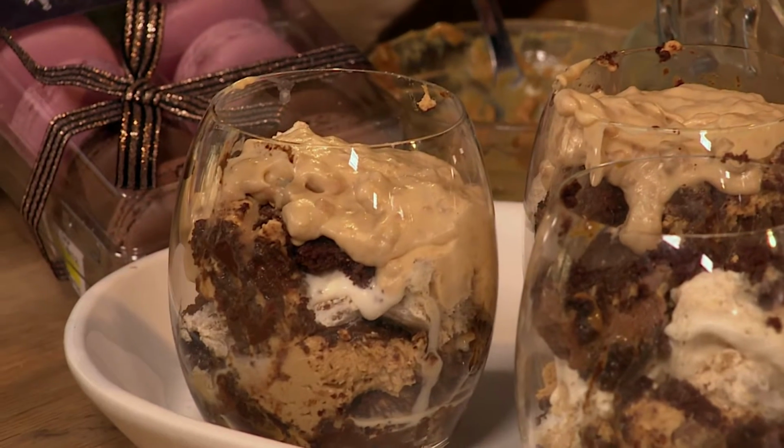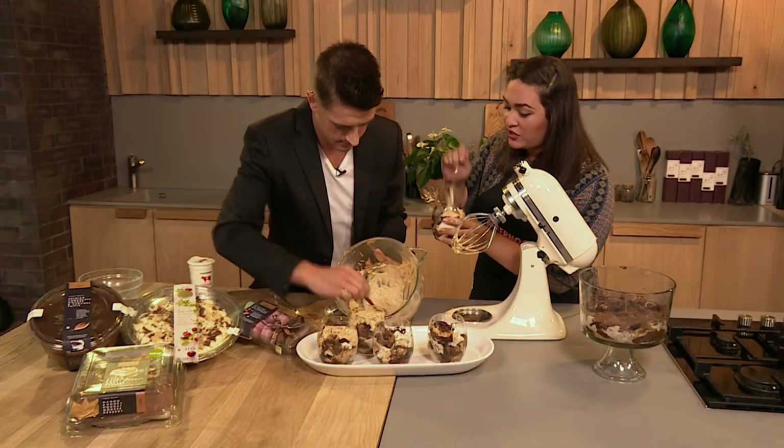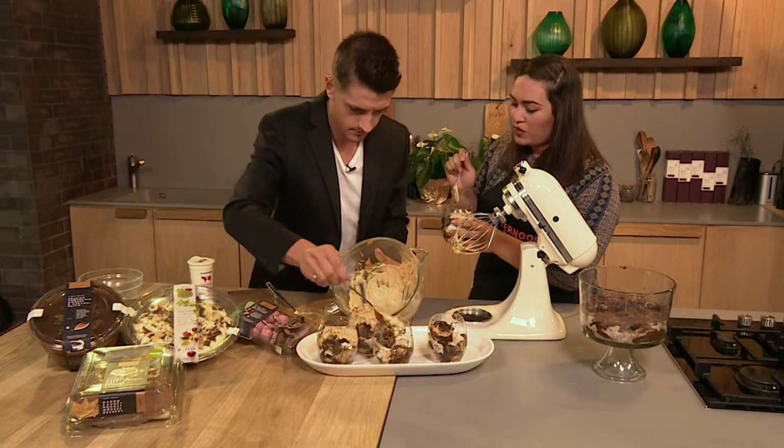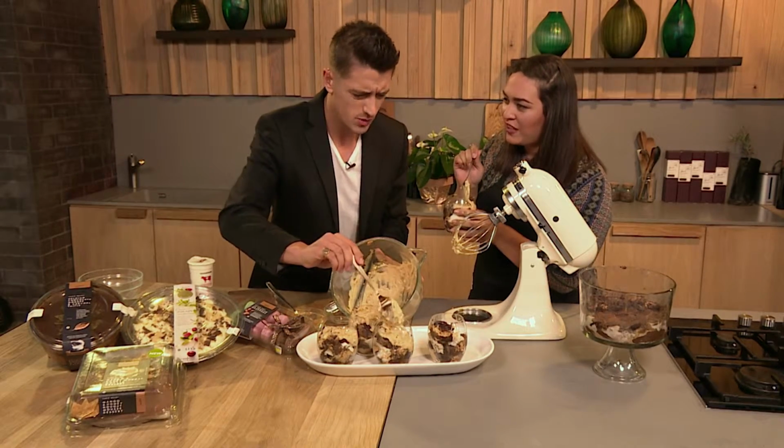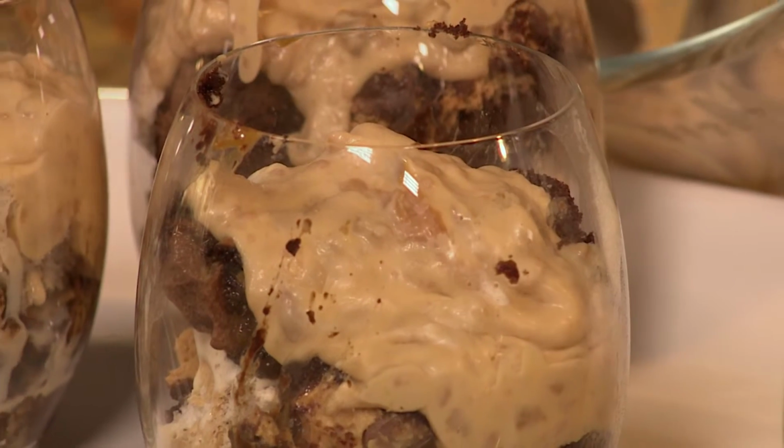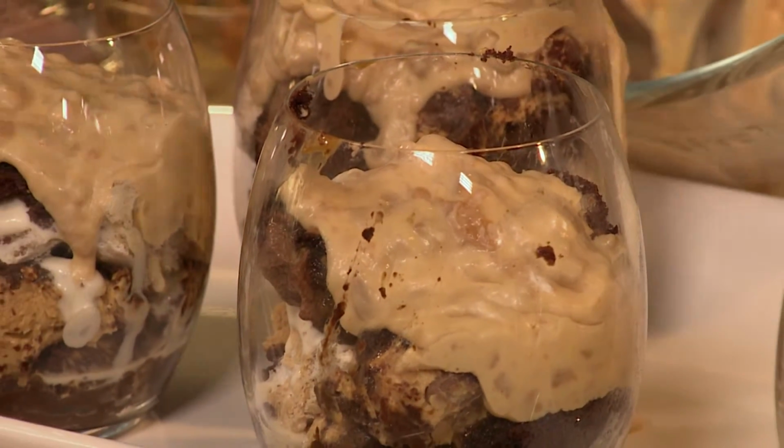Oh, are we adding anything else to this? Sorry, I'm busy telling everyone how they can best make it. Actually, if you add it to the freezer, it will all set up, and these little bits of caramel will freeze, and then you'll get those chewy bits. Chewy bits. Yummy!